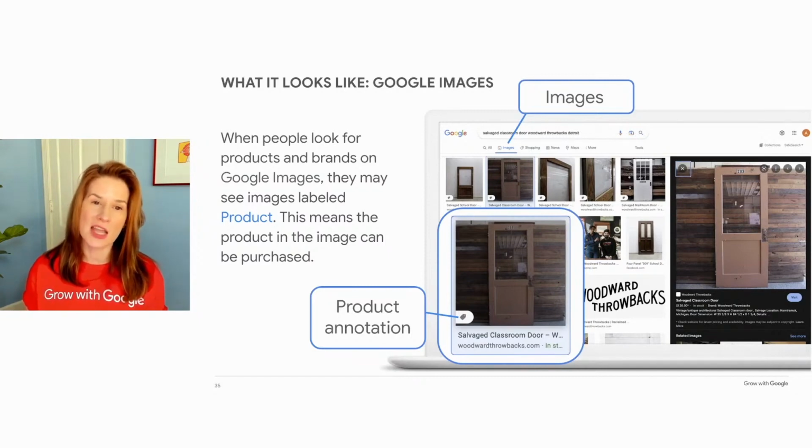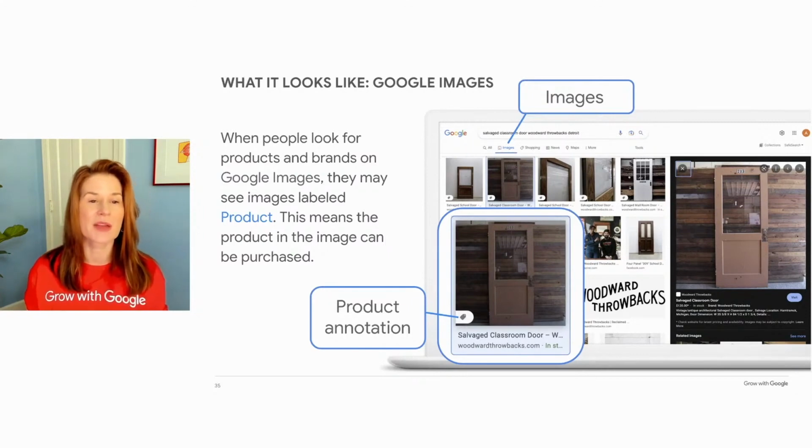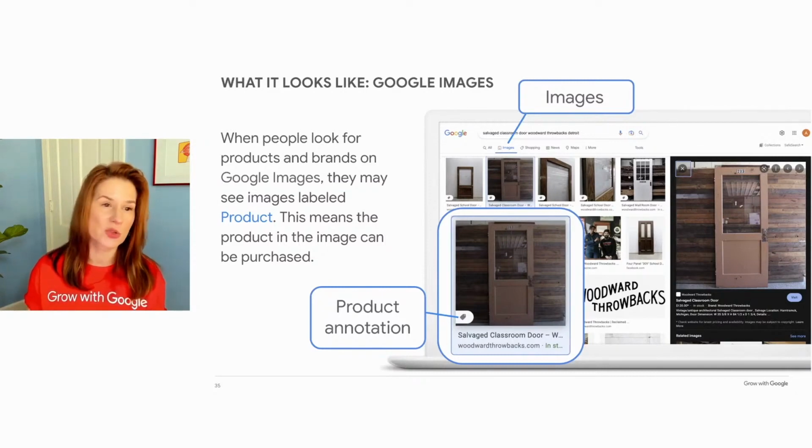Shoppers may use the images results early in that shopping stage to help them find inspiration, to hone in on what products they want to buy. So for example, someone looking for an interesting door might start with searches like vintage doors or rustic doors, antique doors, or salvage doors. And if they like something marked with the product label, that product annotation, like the salvaged classroom door on this slide, they can click through to learn more about purchasing it.